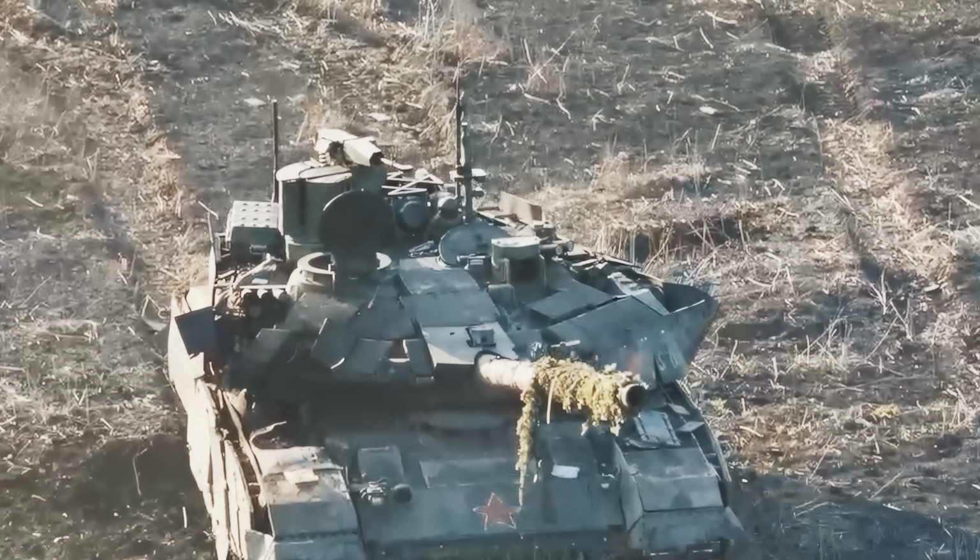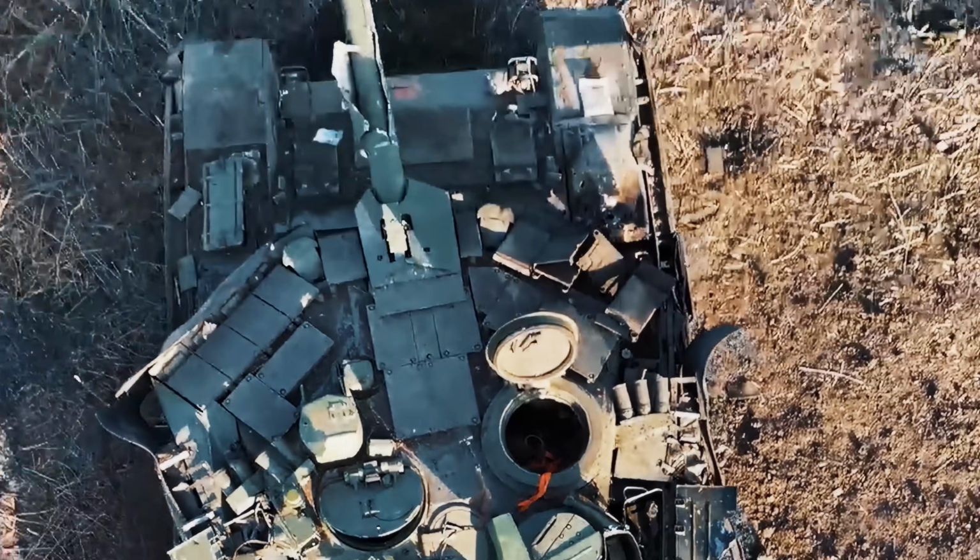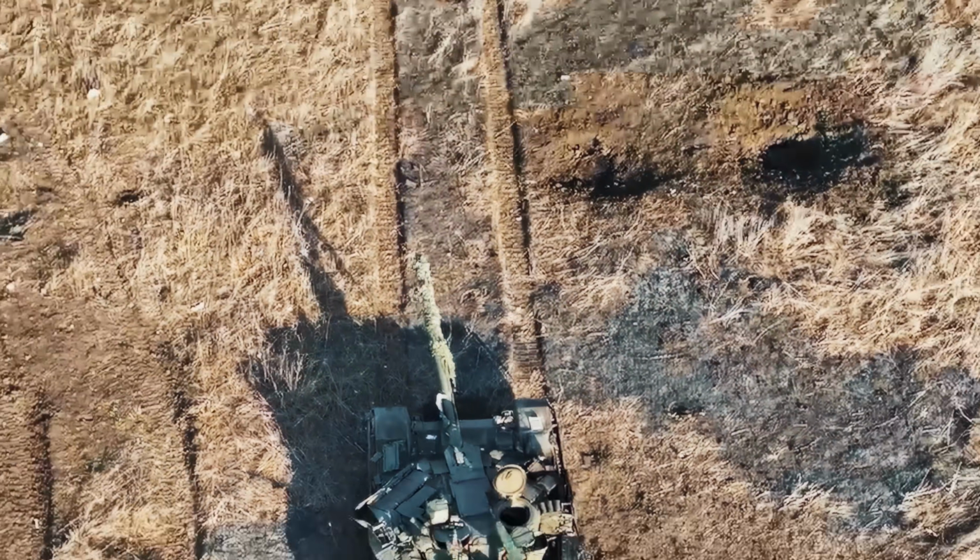Russian vehicles are constantly undergoing modifications. Armor is being improved. The arsenal is increasing, but an open hatch is always a weak point. A precise grenade drop and an explosion.